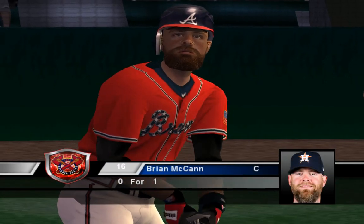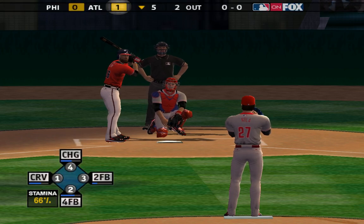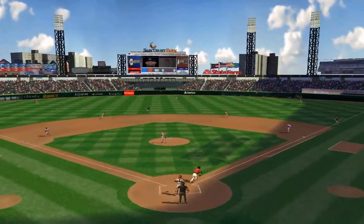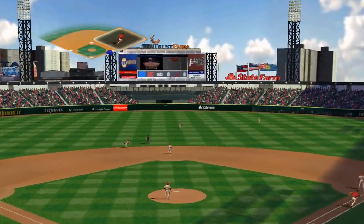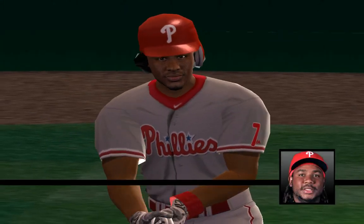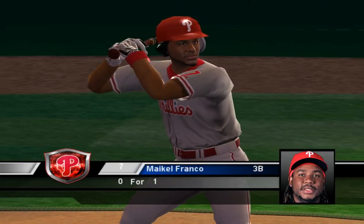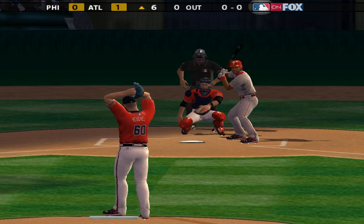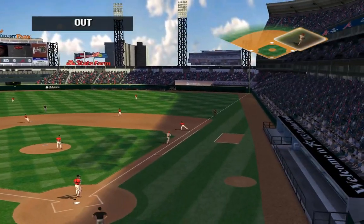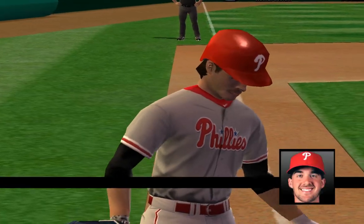Up next, Ryan McCann. Up the middle. That'll do it for the Braves. And there's 4 innings left to play. After 5 innings, the score is 1-0. There's a roller out to the second baseman. Out number one. Made him look easy on that out at first, Kite.